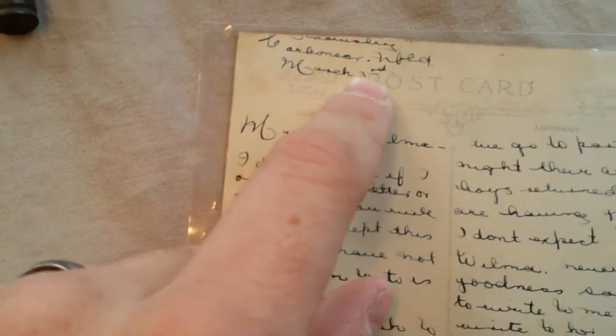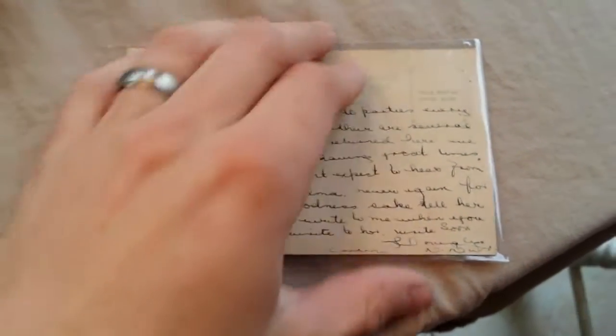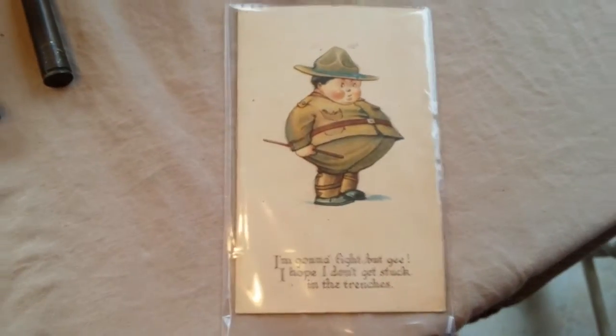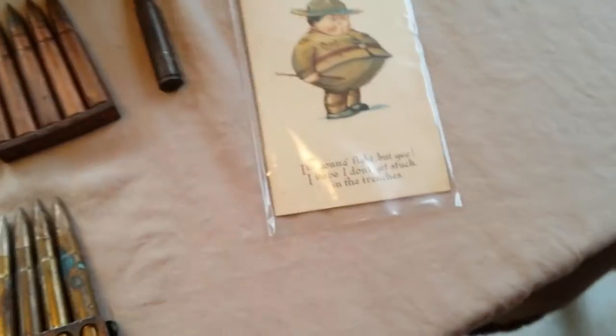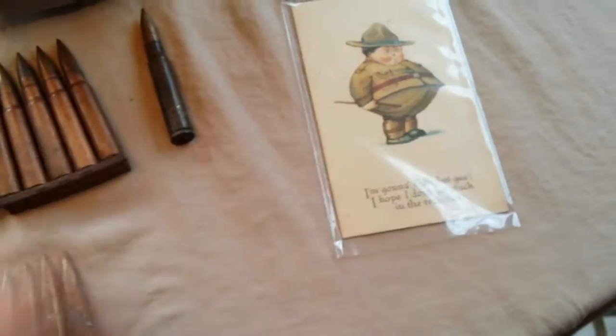And on the back, it's actually written by a soldier to his girlfriend or maybe his wife. It's got a date of March 3rd up here, but I don't see an actual year. But it's definitely World War I, and I tried reading some of this. Some of it I can make out, some of it I can't, but it's just really cool to find older postcards like this. Really neat. I thought it was really cool. I think I gave like $2 or $3 for it on eBay.